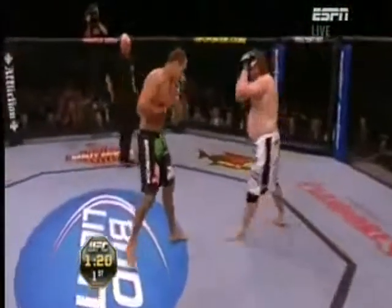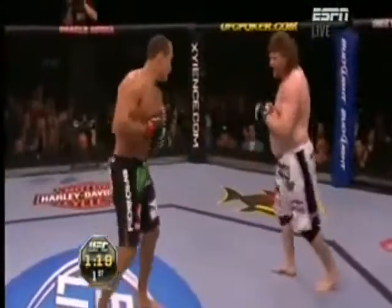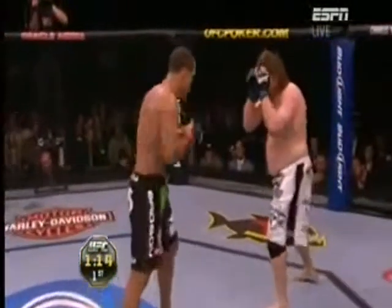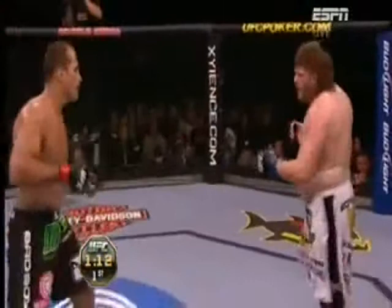Dos Santos with the leg kick. A very rare kick by Dos Santos. I really think he'd be more successful if he mixed things up and added more kicks to his arsenal. But as I said before, he is a specialist and one of the very best with his hands.